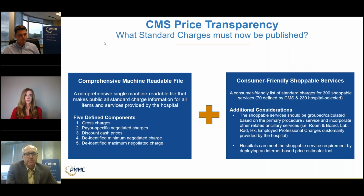And this is really where published data will be easily compared. And I think that's one piece that we're all going to be looking to download after the first. So it's just a quick review with this particular comprehensive file. There should be, in each hospital's file, five components. There is a gross charge component that really reflects what's in your CDM for all inpatient and outpatient services where you have a negotiated price.